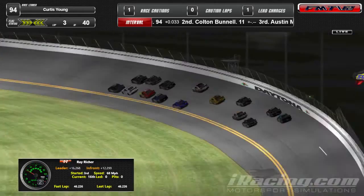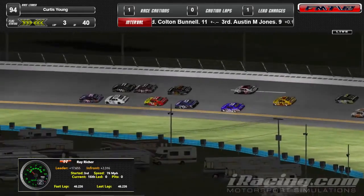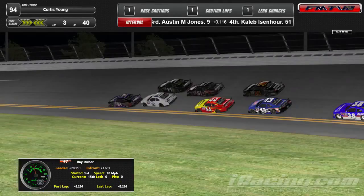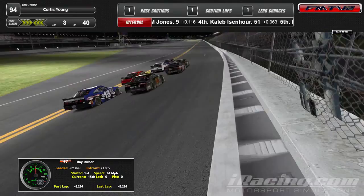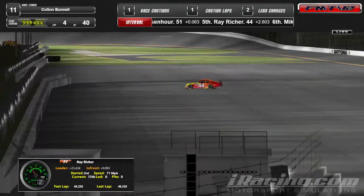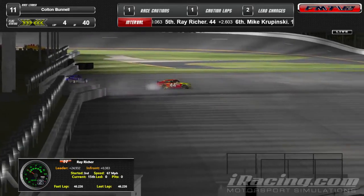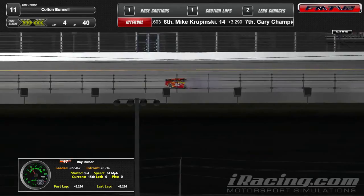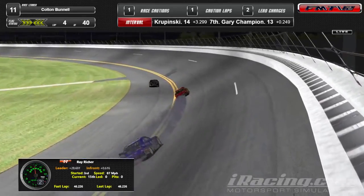Let's actually go back and see what happened to that man here. He was side by side with the 14 and number 44, Ray Richard, right there. Let's get a good shot of maybe what happened to him as they were roaring down the backstretch here. Oh, looked like he just got turned and then hard into the wall. Wow, him and the number 38 machine there, unfortunately, of Nathan there. Wow.